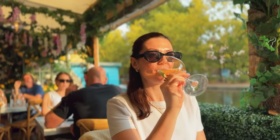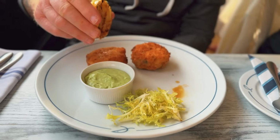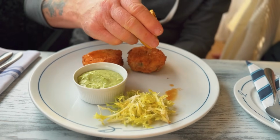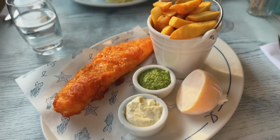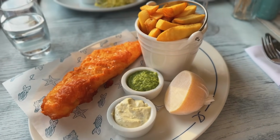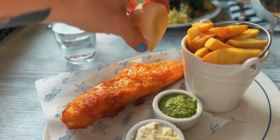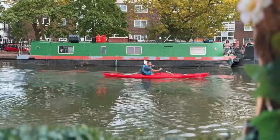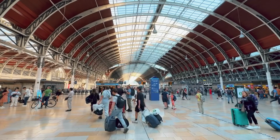Boats drifting by every few minutes, fairy lights reflecting on the water, and a menu specialising in seafood. It was so pretty, I could literally cry. The food was sensational, and every time a boat went past, Dad kept saying how he'd dreamt of doing something like this for the longest time. Meanwhile, Mum and I were trying not to burst out laughing because we knew what was coming next.